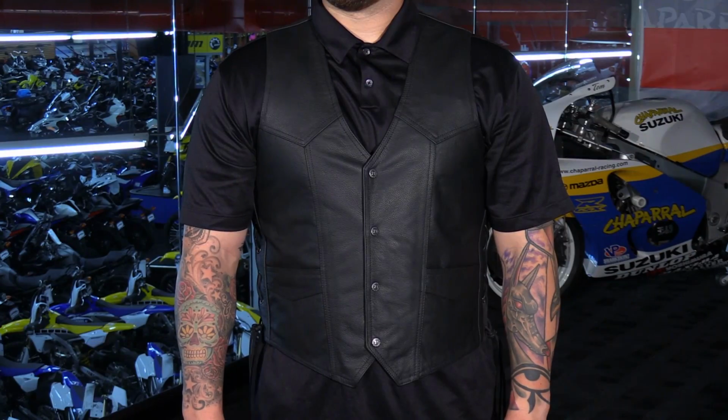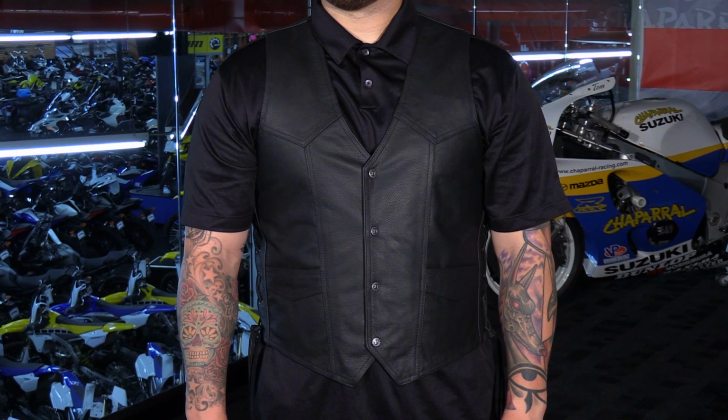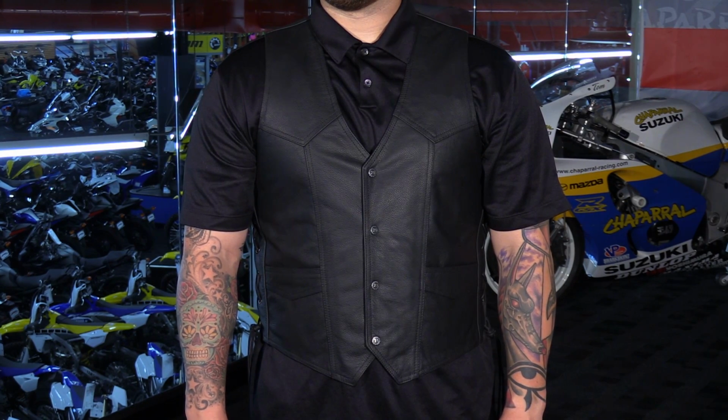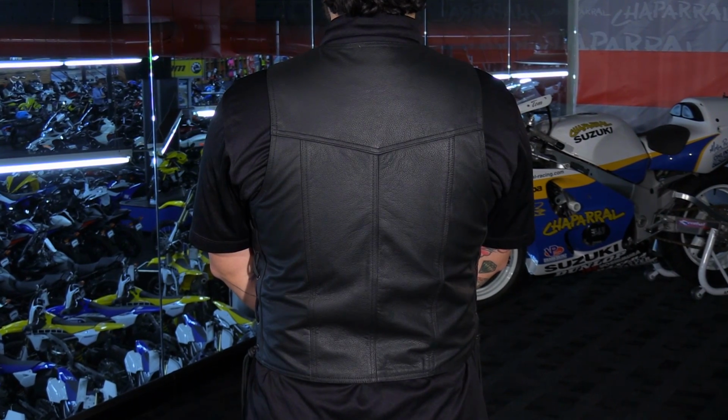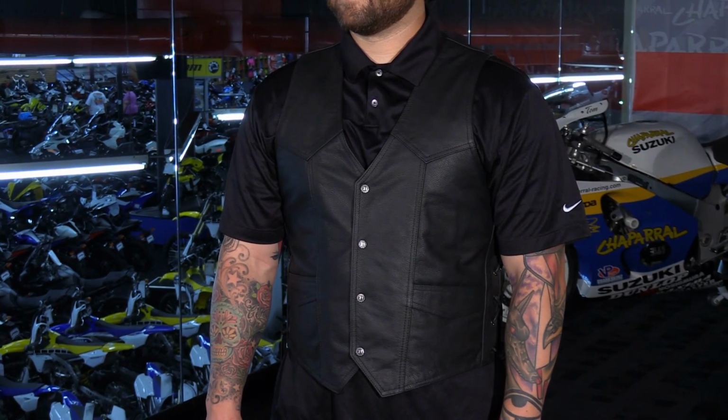Now we're really going to start talking about some cruiser vests, because this one here is super traditional. This is the Highway 21 6-shooter leather vest. This one's clean, simple, basic. If you're rolling out to Sturgis, this is something that you're definitely going to want to take a look into. So with that being said, let's jump right into this.